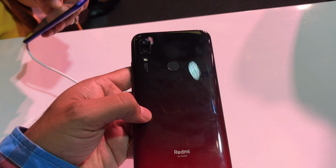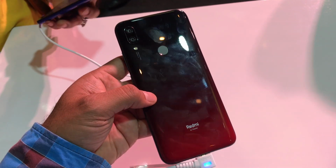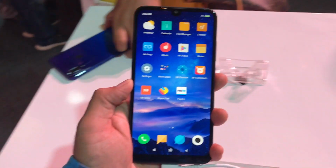What you see here is the Redmi 7, which has just been launched by Xiaomi at around 8,000 rupees, and there are two variants available with the 2GB/32GB and 3GB/32GB configuration of RAM and internal memory.